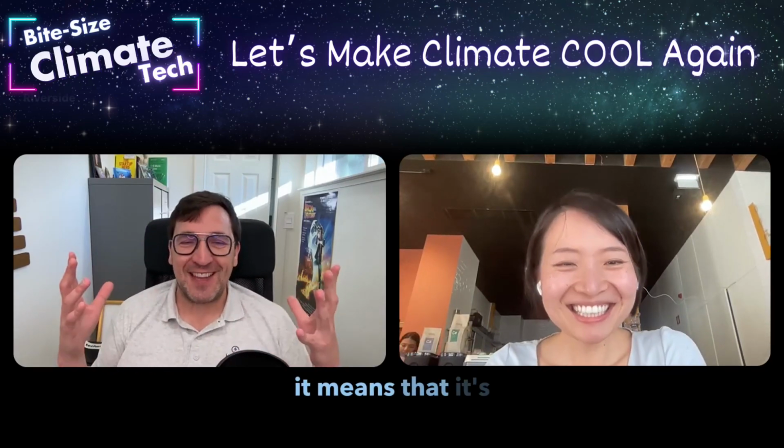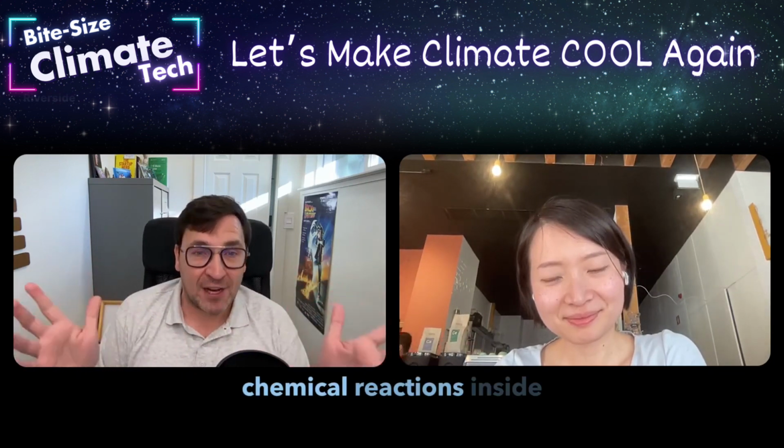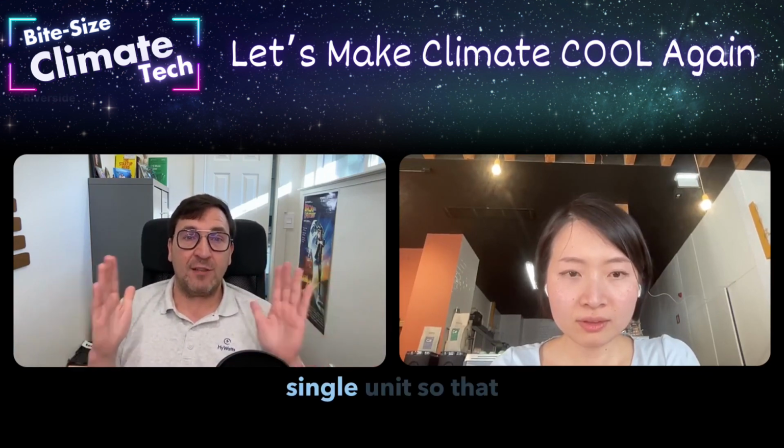A reversible fuel cell means that it's bidirectional. It's a multifunctional device where you can do a lot of different electrochemical reactions inside. You can generate hydrogen, and convert hydrogen again to electricity. Before, with existing technologies, if you wanted to produce hydrogen, you had to use an electrolyzer. If you wanted to produce electricity from hydrogen, you had to use a fuel cell. It means that you have to pay twice, almost for the same device. In our technology, the reversible fuel cell, we can do both electrochemical processes in one single unit.